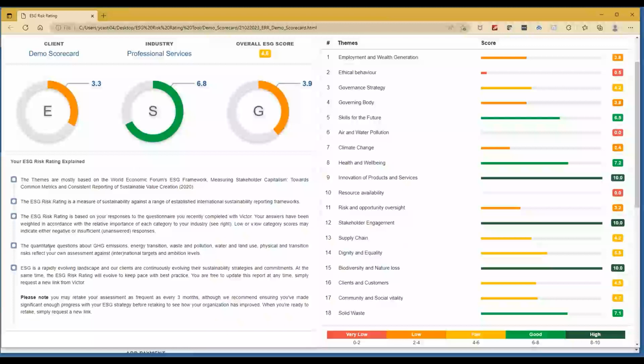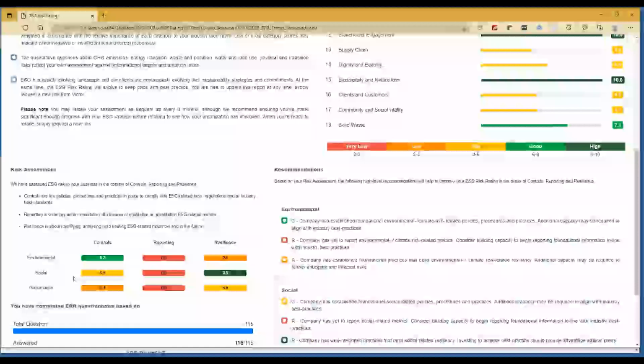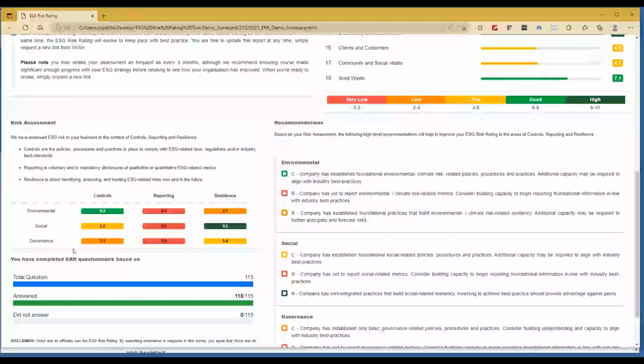On this side of your performance scorecard, this is just an explanation of the ESG risk rating tool. And then also, you're going to get information on how you score on those governance factors. So those controls, remember we talked about the reporting metrics, the resiliency strategies you have. You'll be able to see your scores, again color-coded and numerical, based on controls, based on environmental, social. You can see this little matrix.